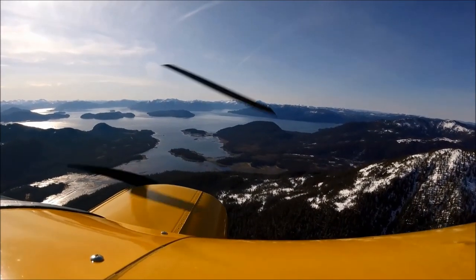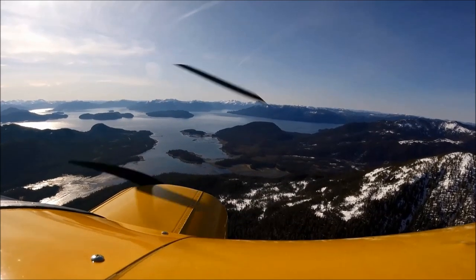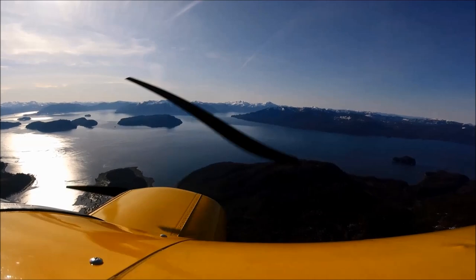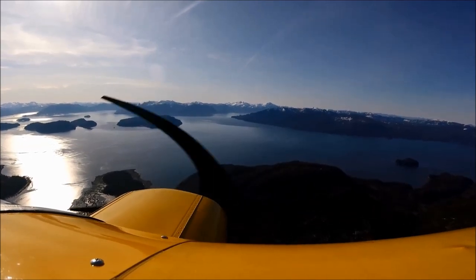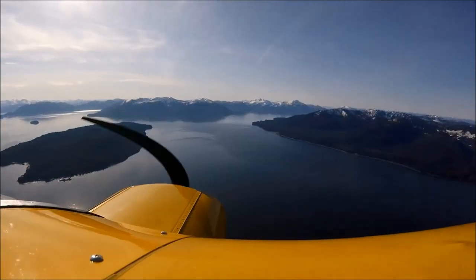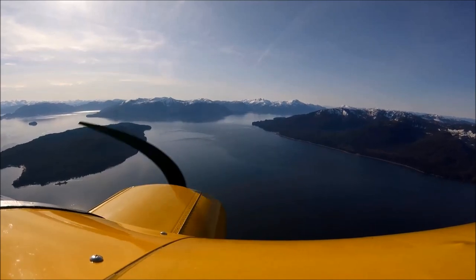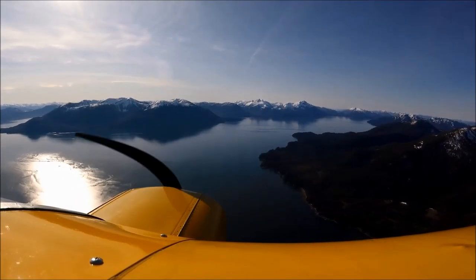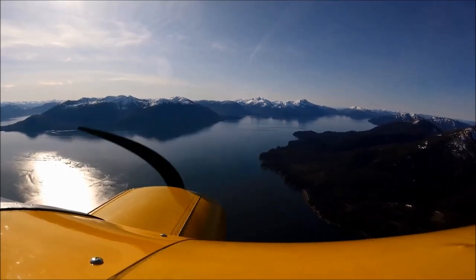Well, coming out Blind Slough here, the south end of Mitkof Island right now, and we're coming into Sumner Strait. See, Rainbow Island is the closest one. Vank Island is off to the left, and then in the distance is Etolin Island there. Anyway, it's a beautiful day for flying.